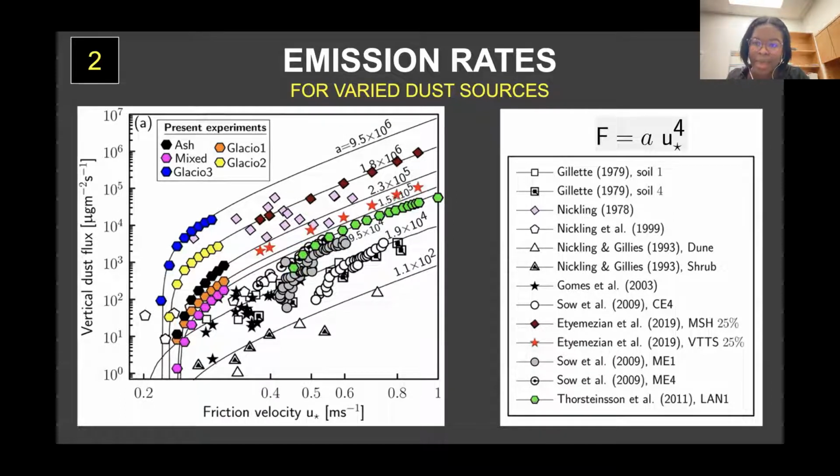So the takeaway message from this part of my study is that in general, coarser sediments essentially influence the dust emission rates. And as a result of that, we'll find an increased emission rate once these sediments tend to contain more coarse particles.